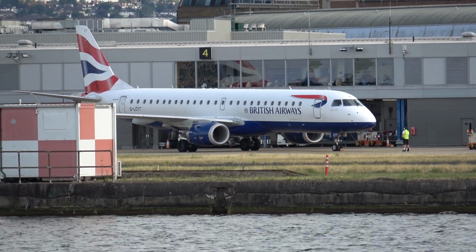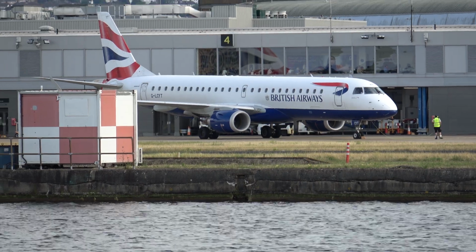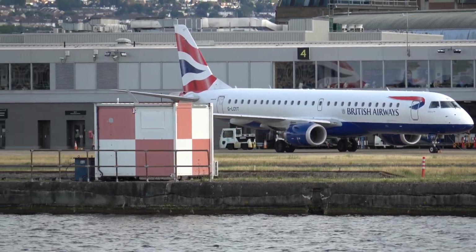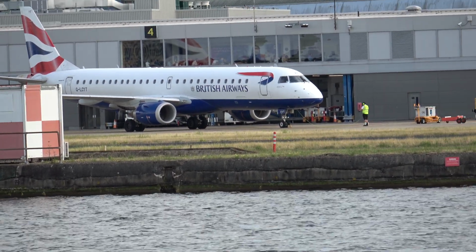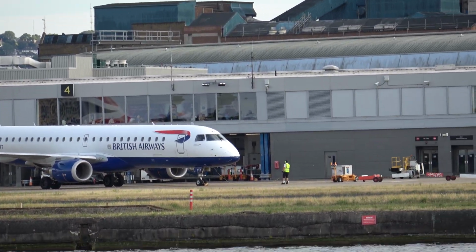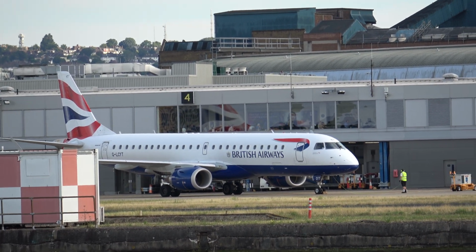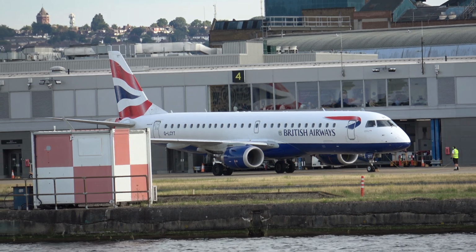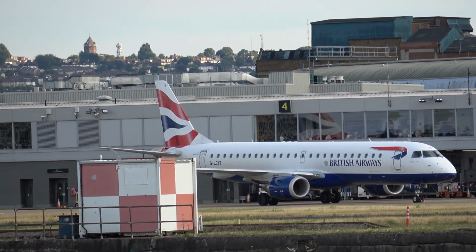You do need a tripod, stops all this. She's got a gimbal on there, but you still need a tripod to stick this camera on. And you need a bigger screen really, especially if it's a bright day like today.